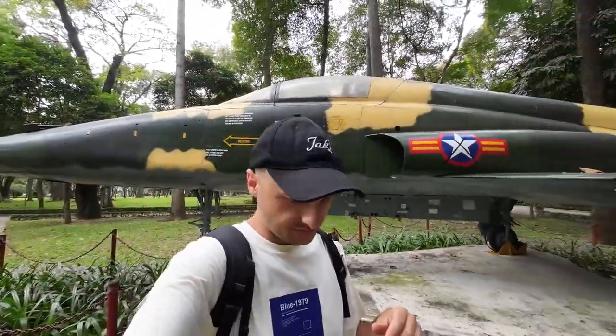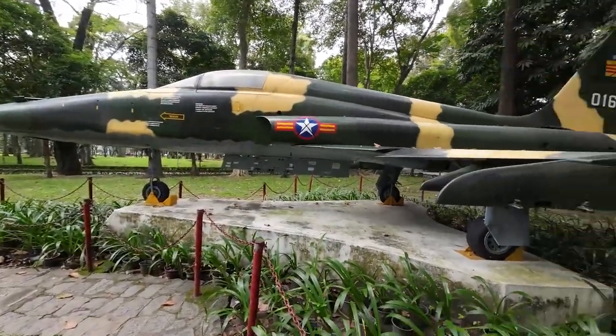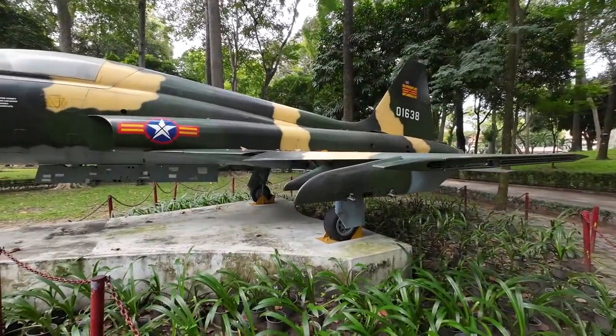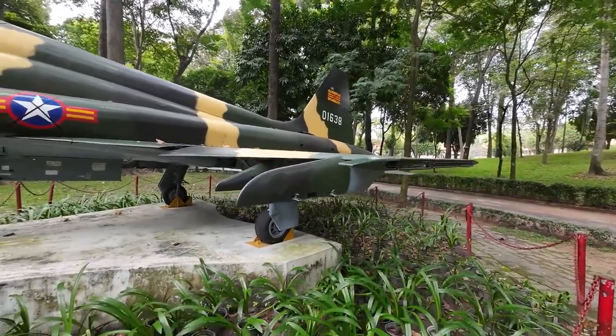It seems like one of these F-35 that we have nowadays, or these super high-tech planes that are costing billions and billions to the taxpayers. That's so nice.